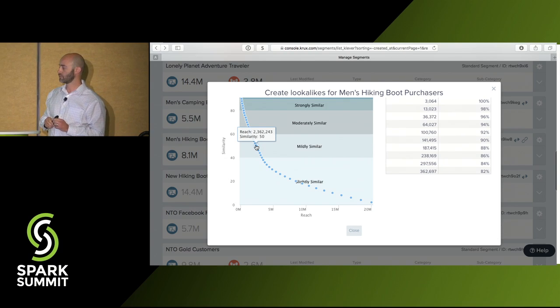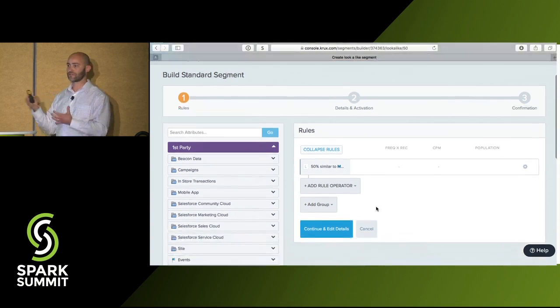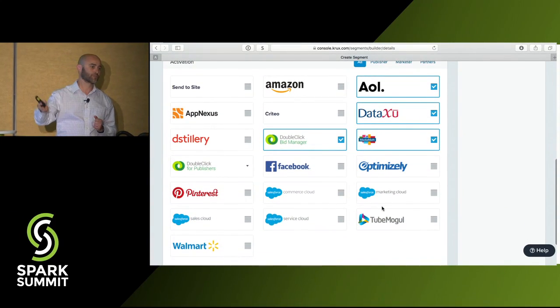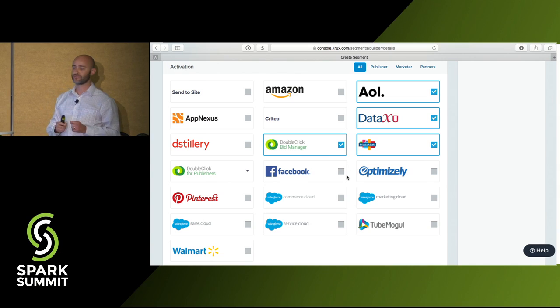And if we pick one of those, we go ahead, we create a segment. By that we mean we take those set of users that satisfy that condition, and with one more click, I can start sending it over to all my execution partners. So I can send it over to Amazon and Walmart for targeting over there, or Facebook, or send it to other Salesforce clouds, et cetera. It's as simple as that.